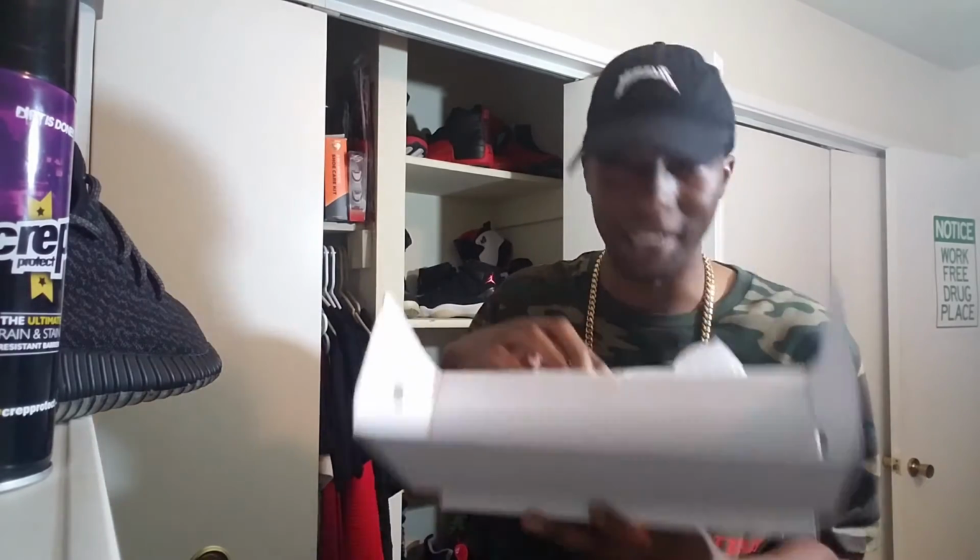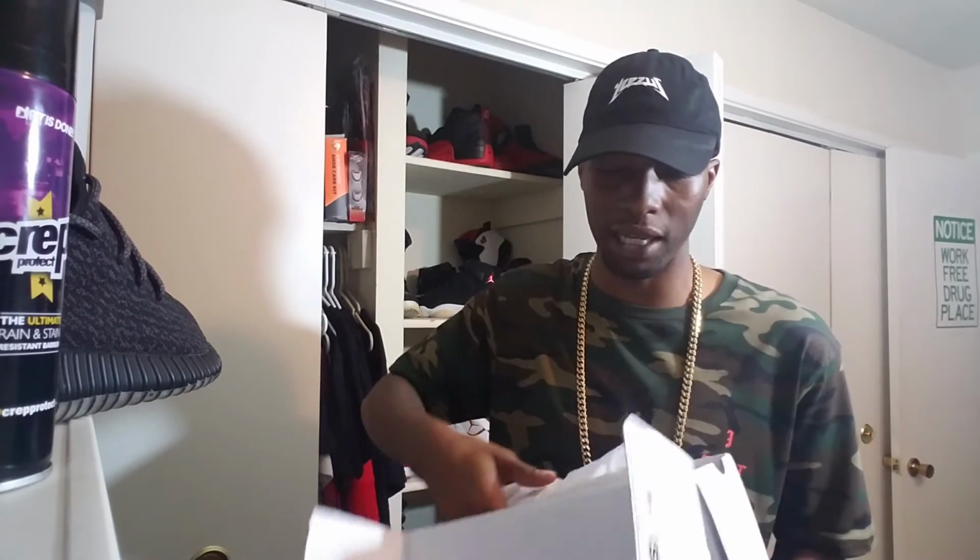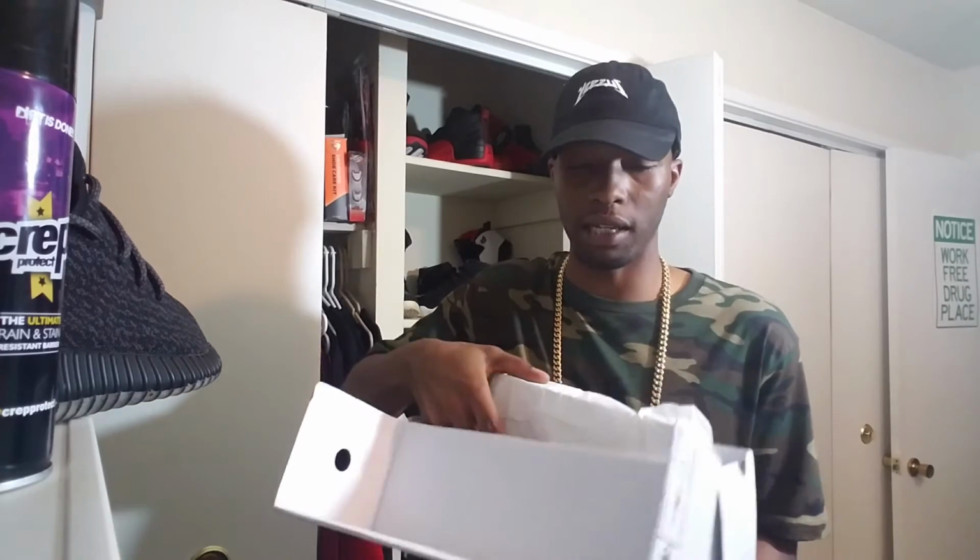Shipping was A1 as usual. He sent them out Wednesday. I got them Friday. Like, shipping is just super A1 with Sample Industries. Got that good old smell. It got that Jordan brand smell on these. Like, these is definitely 100, man. Let's get them up out of the wrap.